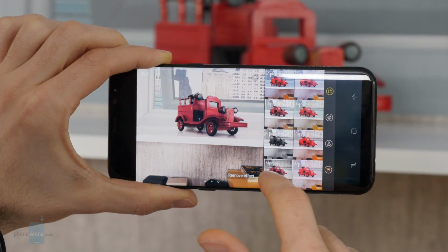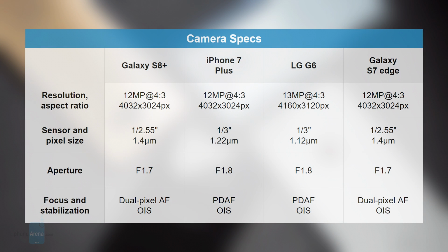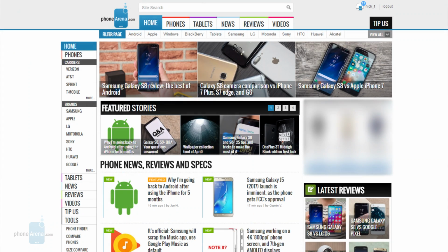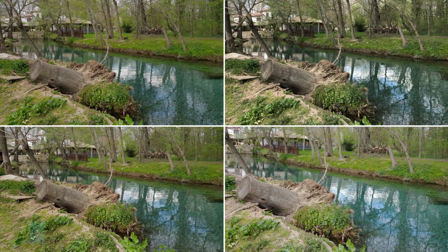Well, let's find out. For this camera comparison, we have the Samsung Galaxy S8 Plus running against the iPhone 7 Plus and the LG G6, and we're also throwing in the Galaxy S7 Edge from last year. We are now going to look at some actual photos, but keep in mind that if you want to see them in full resolution, in their best quality, you'll have to go to PhoneArena.com and view the full camera comparison article. Okay, now onto the photos.